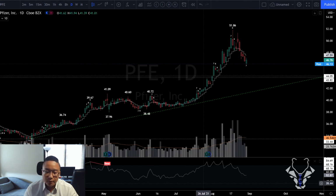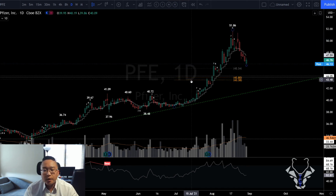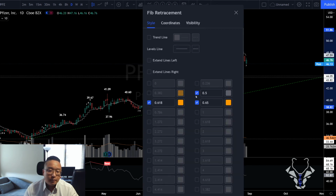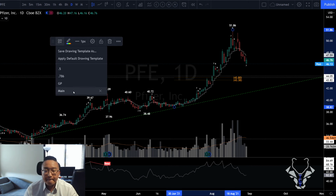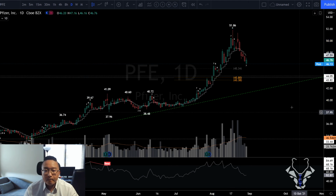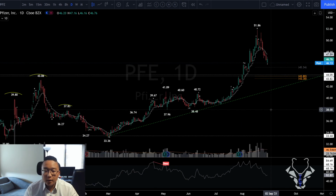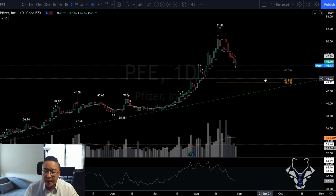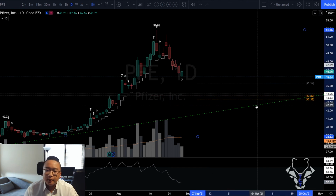So there's still quite a bit of room to the money line anyways. GP is above. .5 is coming up. Seems relatively strong. I would anticipate a pullback to this GP. So this could be a delayed move of ABC kind of thing.